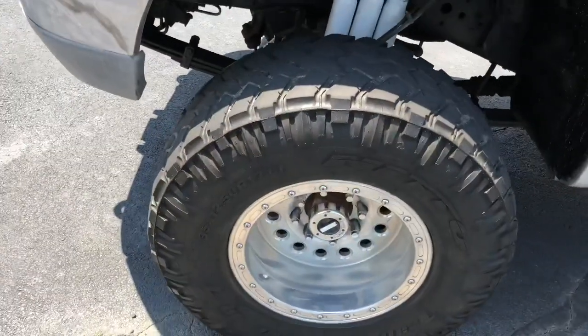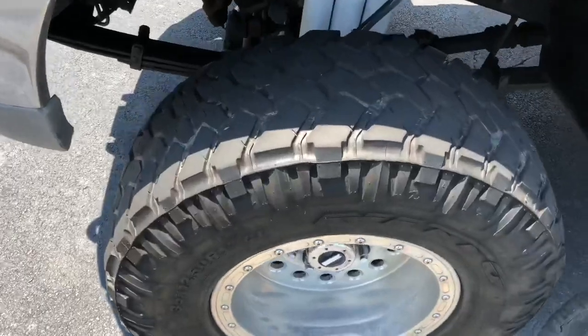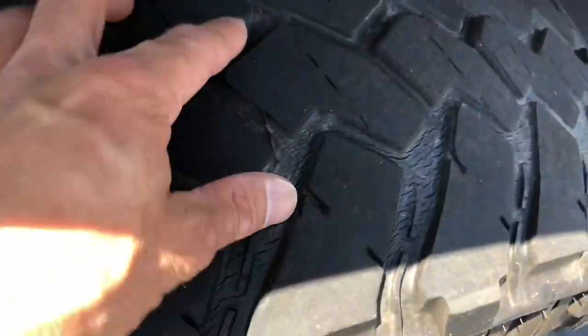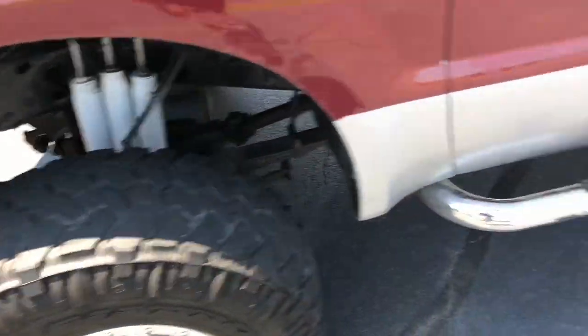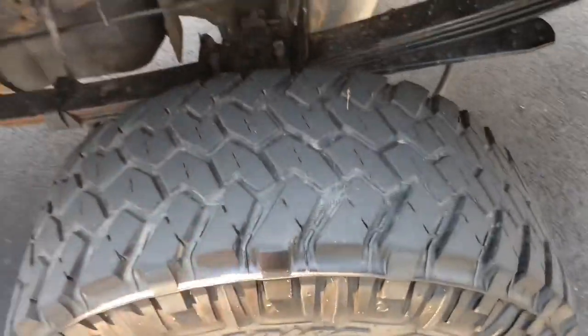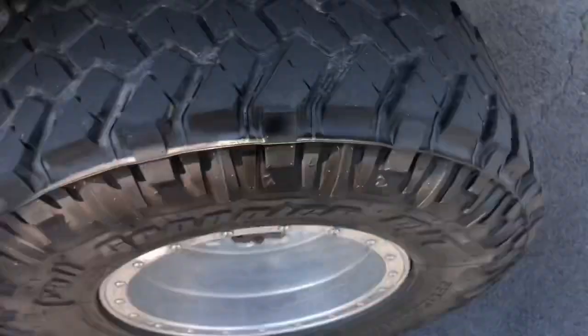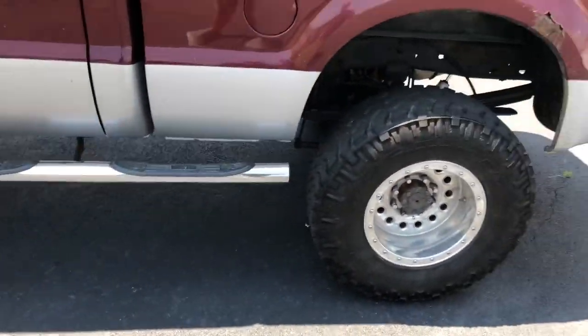It's got 35x12.50x17 inch Nitto Trail Grappler mud tires on it. They've seen better days, dry rotted, kind of cupped a little bit. That's what you get for not rotating your tires properly, guys. But it's all good because big trucks, diesels, require a lot more weight, so they cup a lot easier. This one's got a plug in it right here. I'm gonna completely rip this one a new one. I'm gonna roast this truck, so here we go.